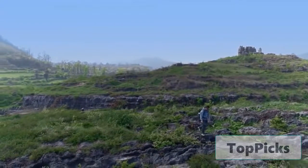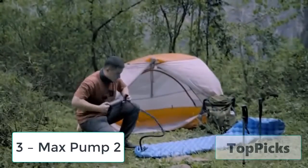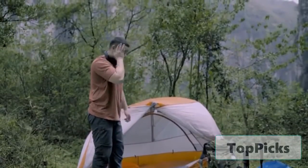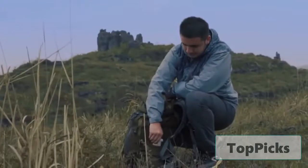Activities have been a part of my life. However, there is one thing that has troubled me for so long. Air products are suitable for outdoor activities, but the air inflation has always been a big problem. Until we spent 2 years to create this Max Pump 2.